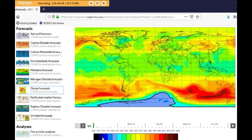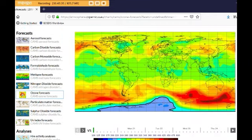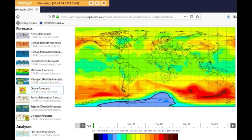And so anything to the left of the yellow is below average, which means the chartreuse and the blues and the blacks, those are all below average. And anything to the right is above average. And so what we see is this thinning of the ozone layer throughout the mid-latitudes, going up into the Arctic. So from about the middle part of South America and the southern part of Africa and the northern part of Australia all the way up to the Arctic is quite thin.